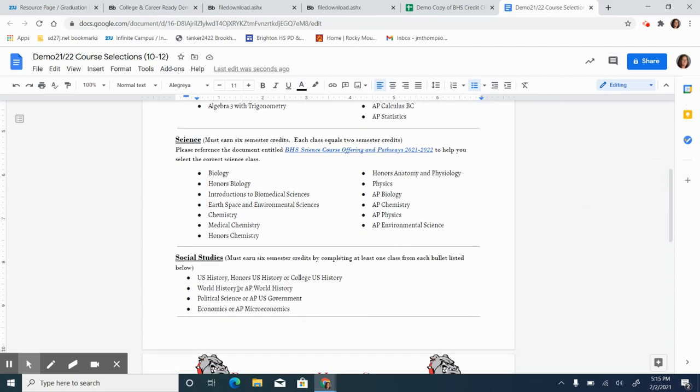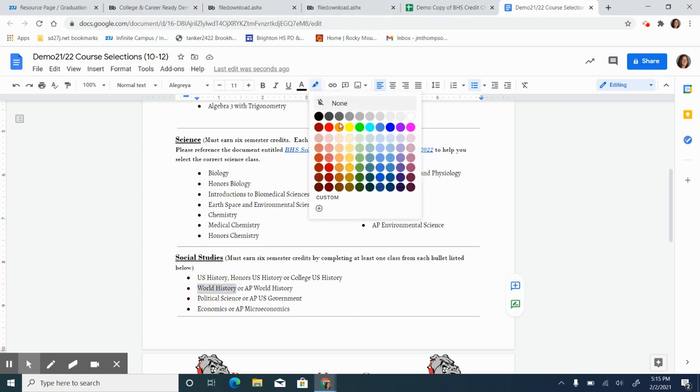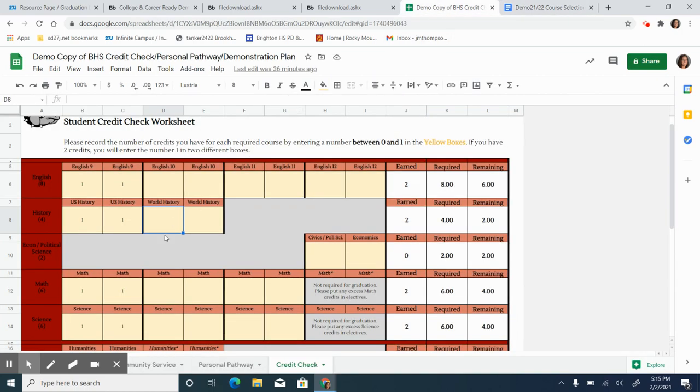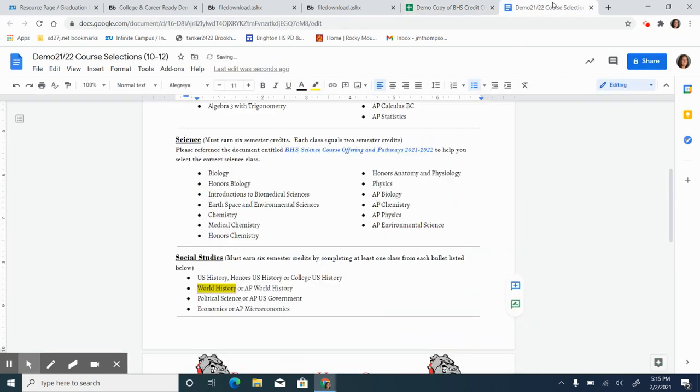So finding world history on your course selection sheet, taking a minute to highlight world history. Back to the credit check, again, kind of keeping that progression going. So math, that's the important conversation to have with your current teacher. Figure out which class you're taking currently, what class typically comes after that, and making sure you're being thoughtful about that step in the course selection process.